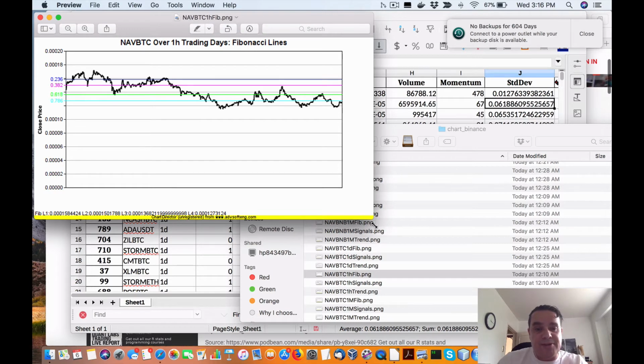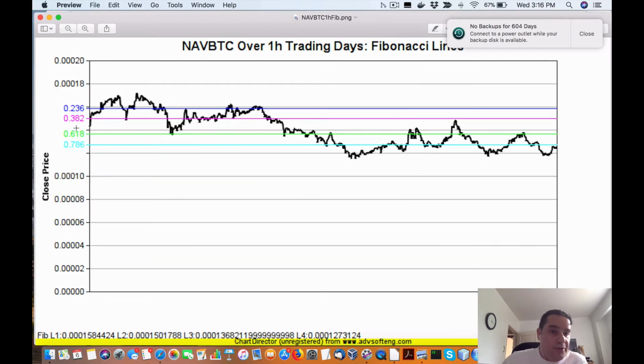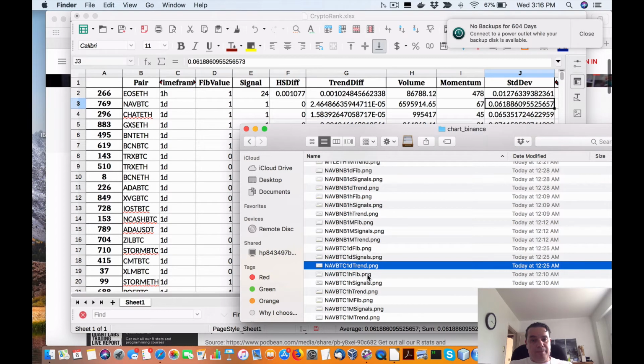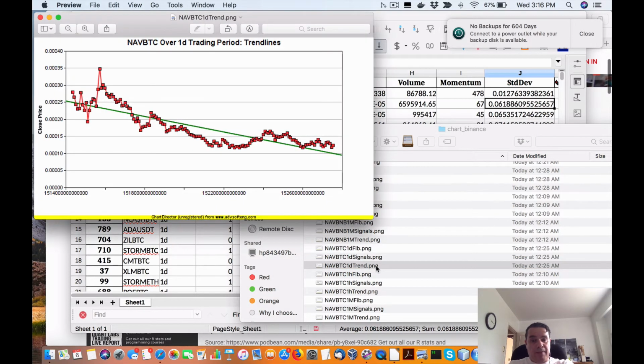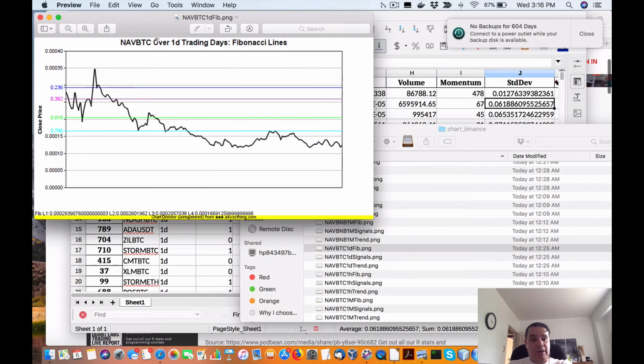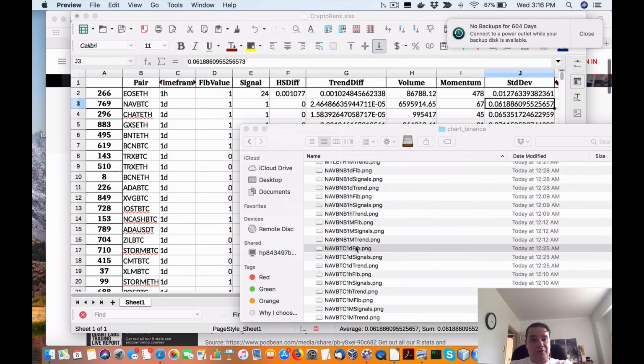Let me just maximize this. So you can see here the 0.382, 0.618 is our gold zone, according to how I did it. Could be wrong based upon other Fibonacci experts out there. So actually, did I get the wrong one? So we want NAV BTC. Let me just make sure. So this is the one I want to show. This is the daily, 1 day. It's definitely below that gold zone, here the 0.382 and the 0.618 Fibonacci levels.